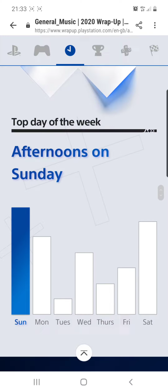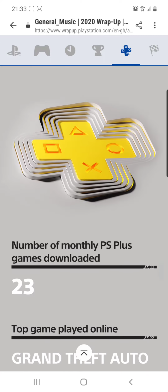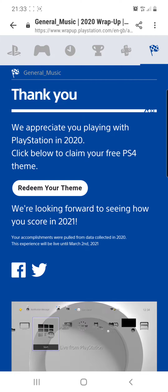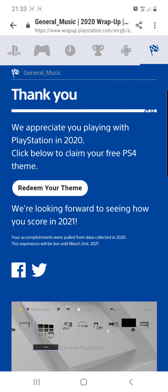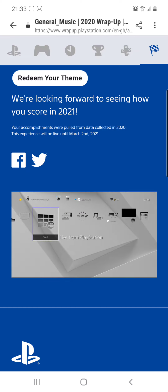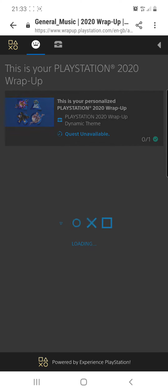But if you receive the same email that I did that lets you get a wrap up, if you go all the way down to the bottom of the page, it says here, "We appreciate you playing with PlayStation in 2020. Click below to claim your free PS4 theme. We're looking forward to seeing how you score in 2021." So it seems to be a black and white, like a noir sort of theme. So you want to click where it says redeem.